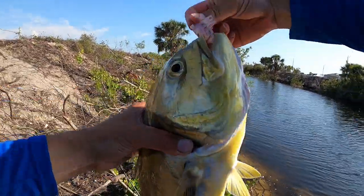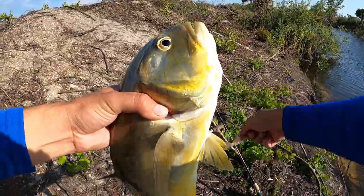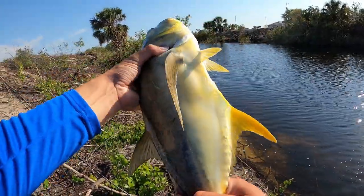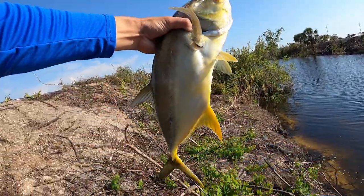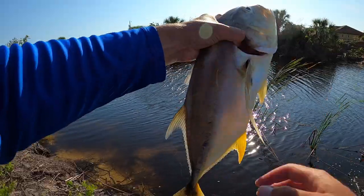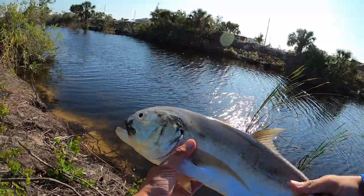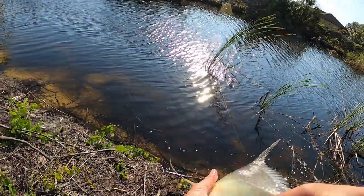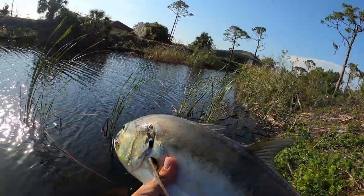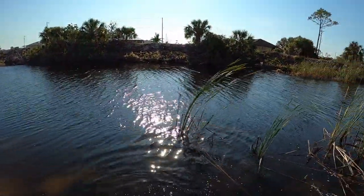So yeah, these guys are pretty freshwater tolerant, which is, I already sort of knew that because I've caught them at freshwater spillways before, where they ate underneath them and they hung out there. So yeah, these guys are pretty tolerant to that stuff, which is very cool, just like the snook and tarpon. Okay, got a quick picture. Send this guy back. Yep, still very active. Pretty much freshwater jack. There he goes. That is some really cool stuff right there.